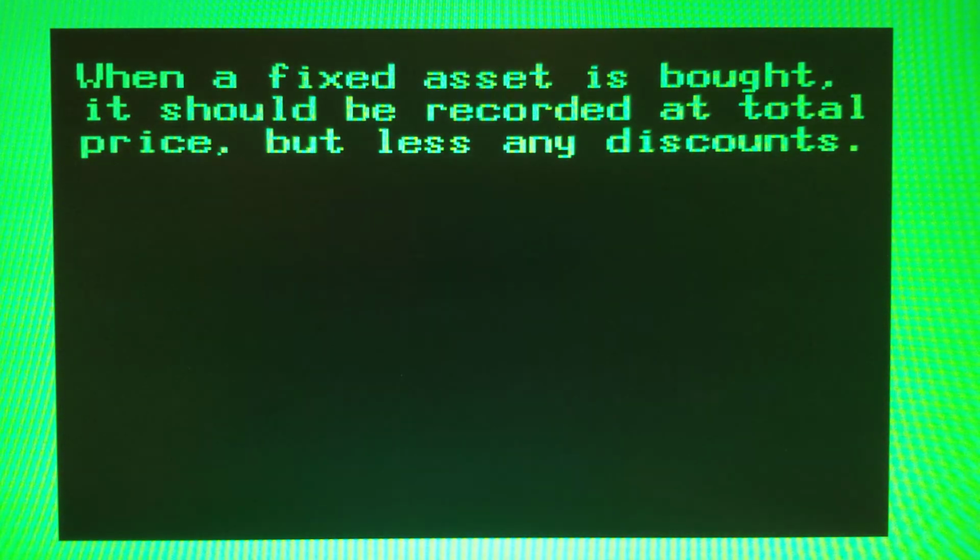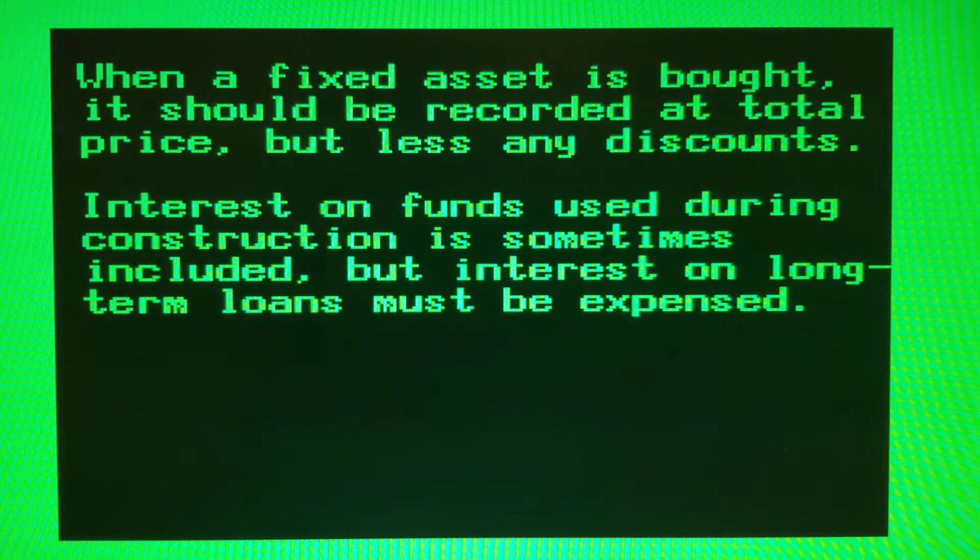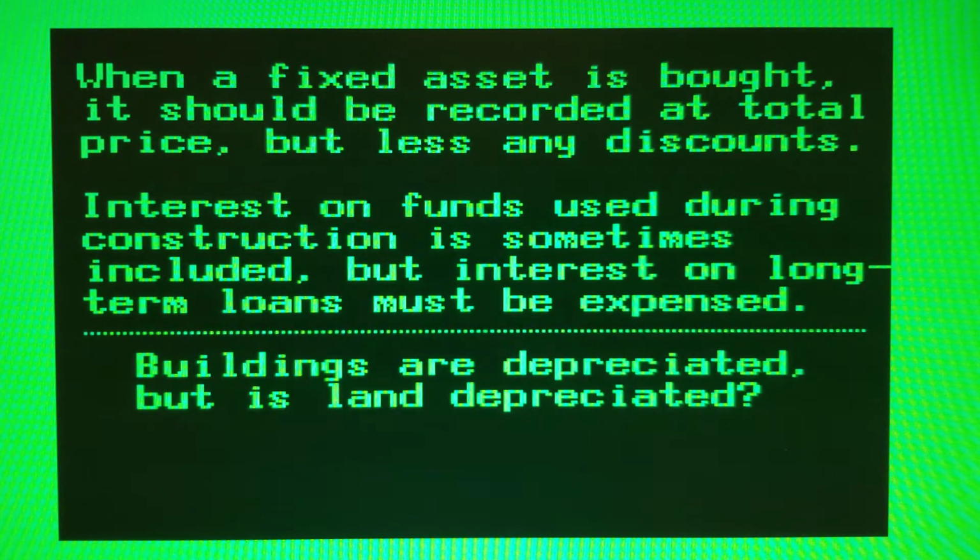When a fixed asset is bought, it should be recorded at the total price, including all costs such as fees, commissions, freight, installation, and so on, but less any discounts. Interest on funds used during building construction is sometimes included, but interest on long-term loans to pay for ownership is a financial cost which must be expensed. The book value of buildings is gradually reduced by depreciation, but would you think the value of the land is depreciated?